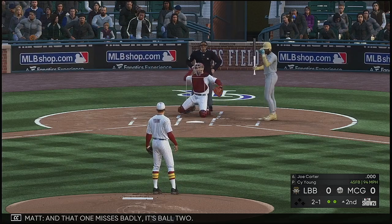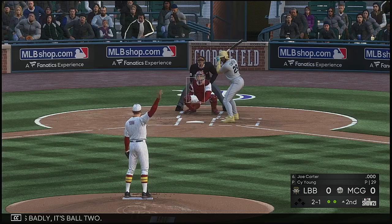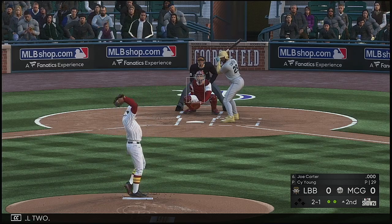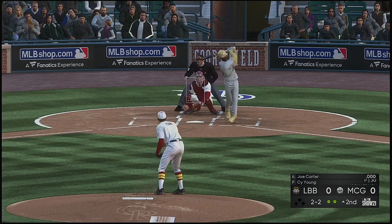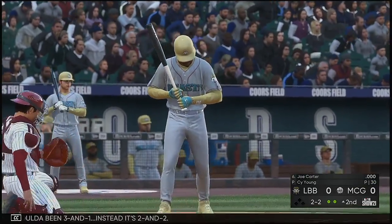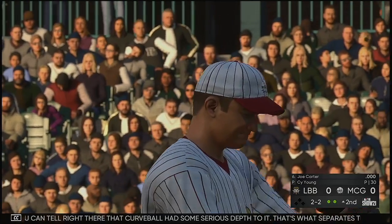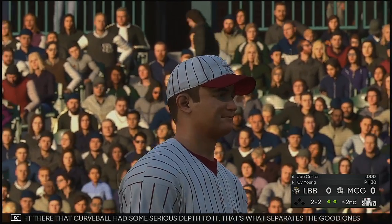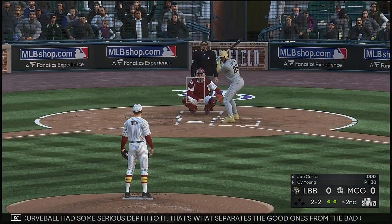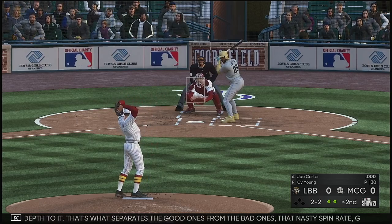And that one misses badly. It's ball two. Could have been three and one. Instead, it's two and two. Now, you could tell right there that curveball had some serious depth to it. That's what separates the good ones from the bad ones. That nasty spin rate, that downward action. You even get a star player like this swinging at something in the dirt.